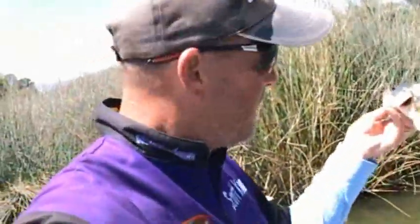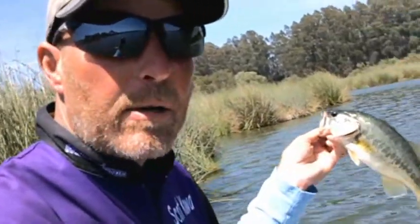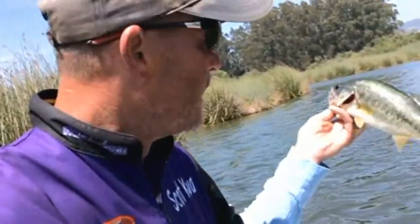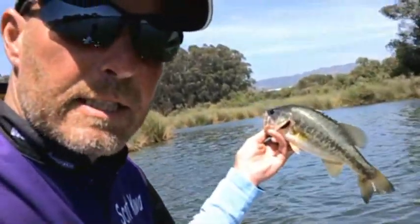Alright, second fish on the crank again, albeit a little one. Still, I'm just using the crank to find the fish, locate them, figure out where they are. And I might come back with the drop shot, search around, or if it starts getting really good on the crank, keep fishing the crank. There's another one. Let this little guy go.